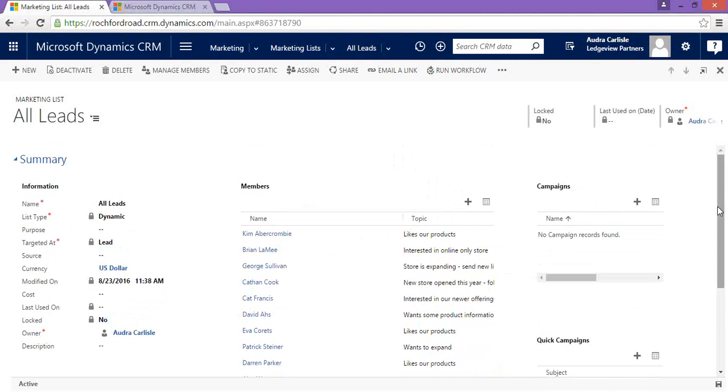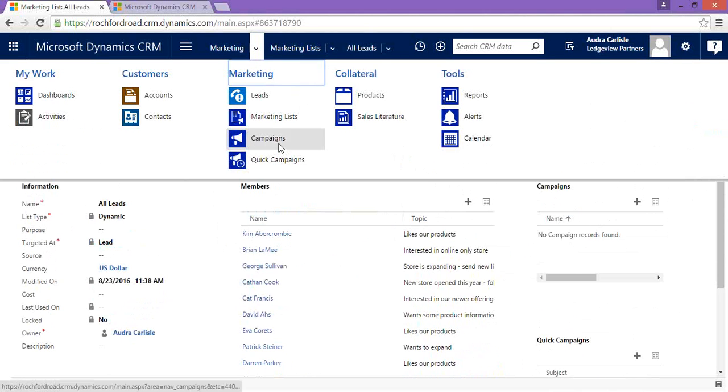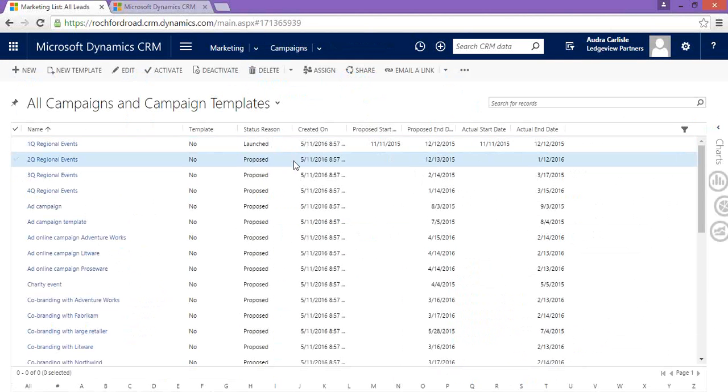Or the other option I have is to create a campaign. A campaign supports an end-to-end marketing program that will likely have multiple activities or events associated with them. So since we have a significant amount of leads in the system, I've decided to host an event to help generate new business and opportunities. So I will need to go ahead and set up a campaign.